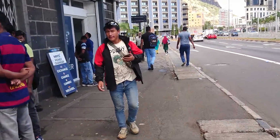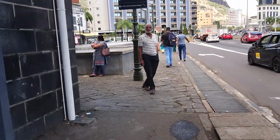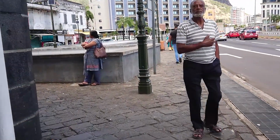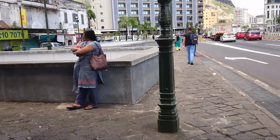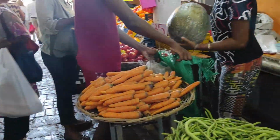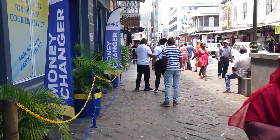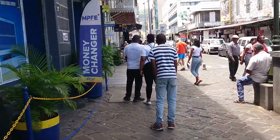The bazaar in Port Louis is a place where you can experience the diversity and richness of Mauritius. You can interact with the friendly and helpful vendors, who will gladly tell you more about their products and their stories. You can also sample some of the delicious street food, such as dal puri, samosas, and alauda, that are sold near the bazaar. Port Louis is a city with a rich and diverse history.